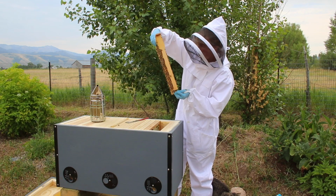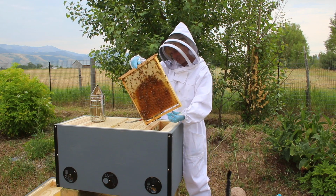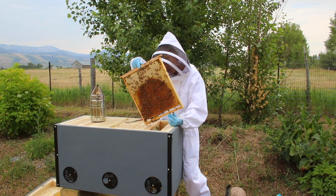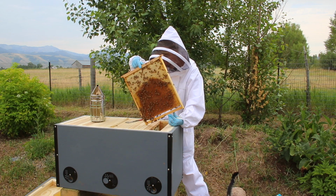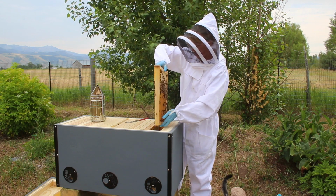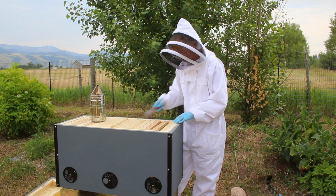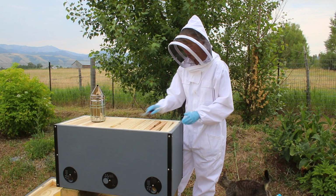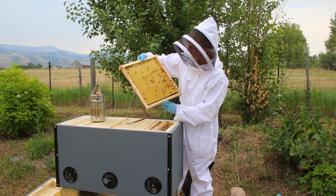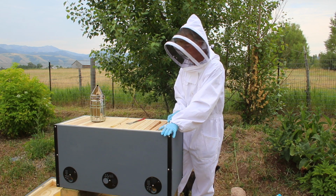So on this side everything looks hatched out. Well, maybe I'm remembering wrong. I don't see any evidence of a queen cell there. All I see is honey, nectar, and pollen. No, actually, now that I'm remembering, this one should have been an empty frame when I put it in here. It looks like they've done a little bit of comb drawing on it, but not much. So, okay, now that I remember right, that was empty.